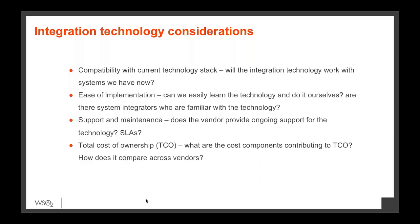And then most importantly, you need to think about your TCO, your total cost of ownership as well. What are the components contributing to your overall TCO? Are there customization or implementation costs involved? Are there licensing costs? Are there overall initial setup or purchasing costs involved? What about maintenance, etc.? All of these will add up to your overall total cost of ownership. Then you need to start comparing that across vendors.